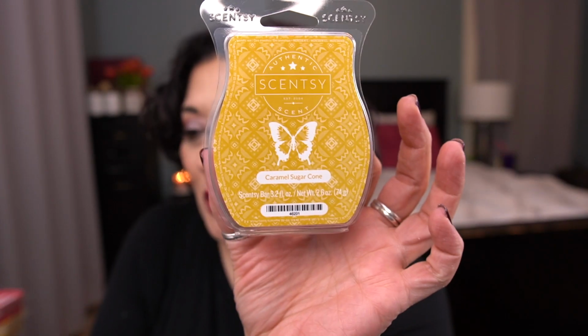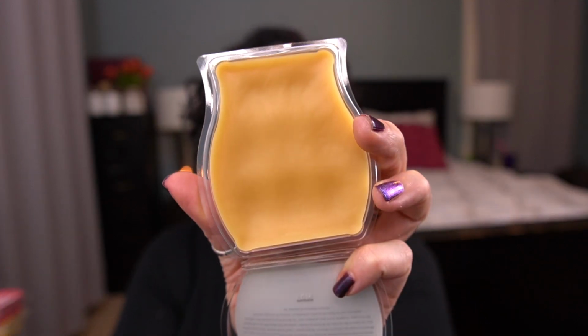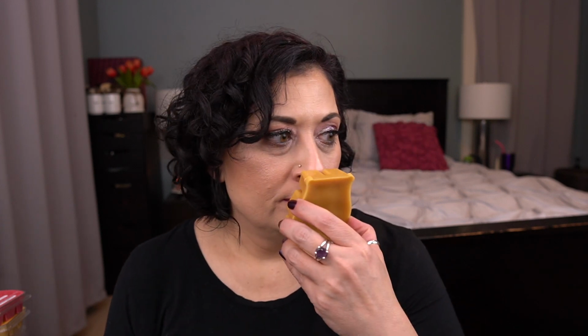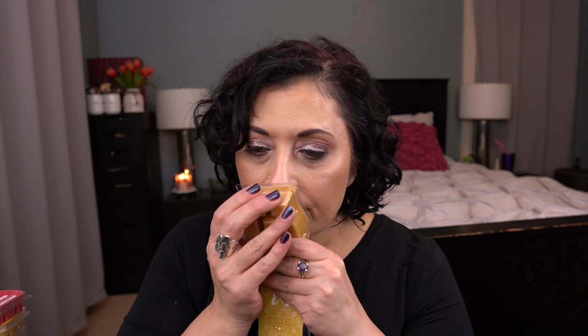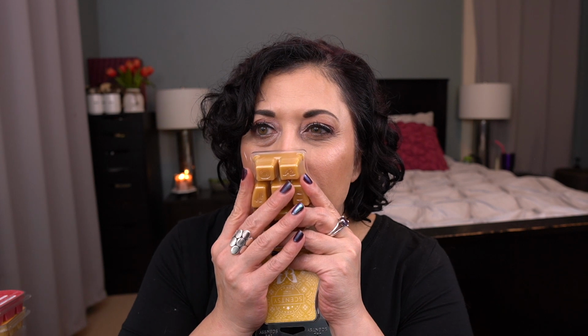Next up is Caramel Sugar Cone. This is gooey caramel, vanilla sugar cone, and a touch of malt. I don't know if I've ever heard of malt in a Scensy bar before, as a scent note. That's good. It's still pretty sweet with that caramel, but you definitely smell the vanilla, and I don't know if I smell the malt though. Maybe when it's warming. Oh yeah, I do get a hint of malt, but I like that. Yeah, that smells good.